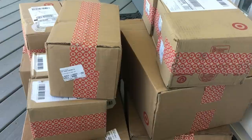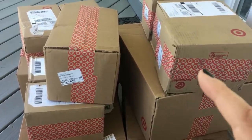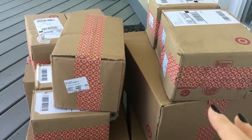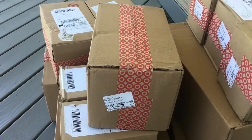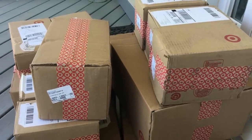And this is my first bunch of stuff. And I think I'm going to use the cardboard when we do my garden as a layer. I'll just need to make sure I get all this tape off anything colored with the ink. But anyway, I'm going to get this stuff unloaded, see what we got.